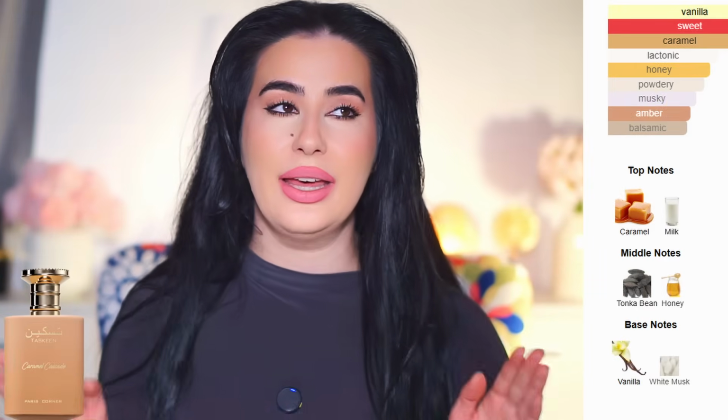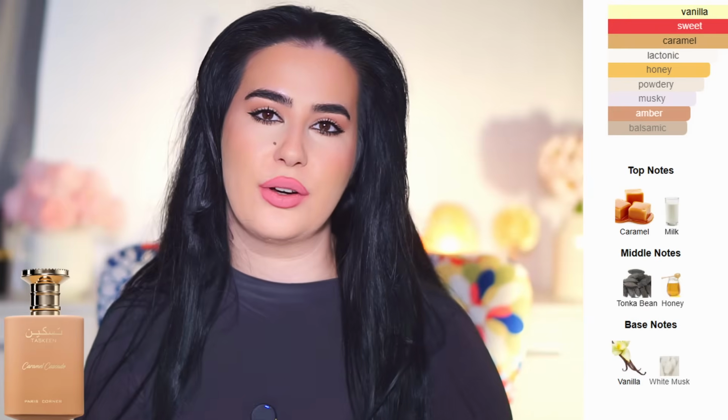Now let me quickly mention Caramel Cascade from Paris Corner. Now you guys, even though I think this was released as an inspiration to Bianco Latte, I feel like it's more of a twist on the DNA. I think in Caramel Cascade it's the tonka beans that are the most highlighted, paired with a rich syrupy honey accord and with lots of caramel in that fragrance.